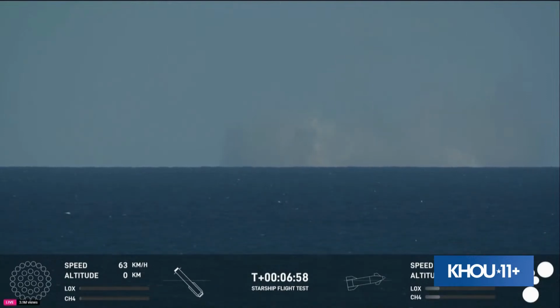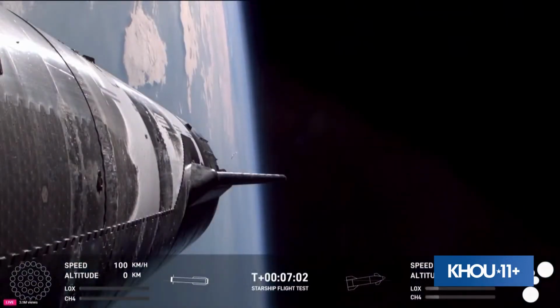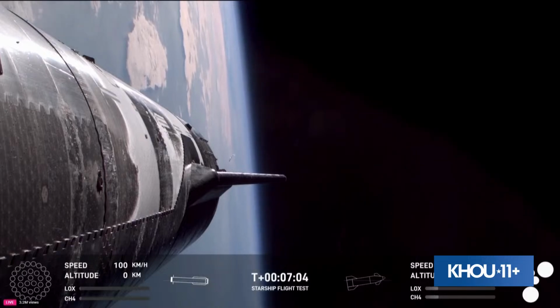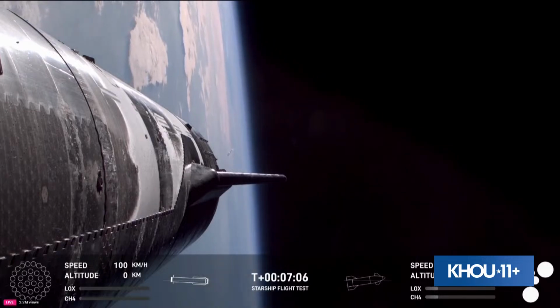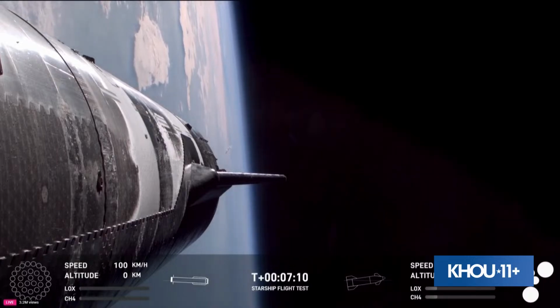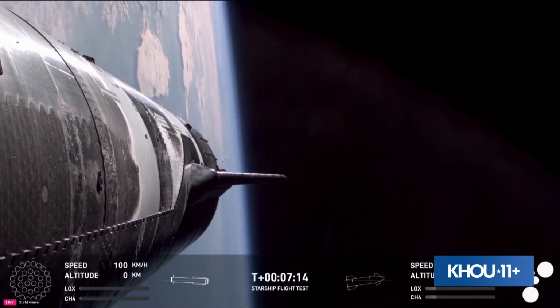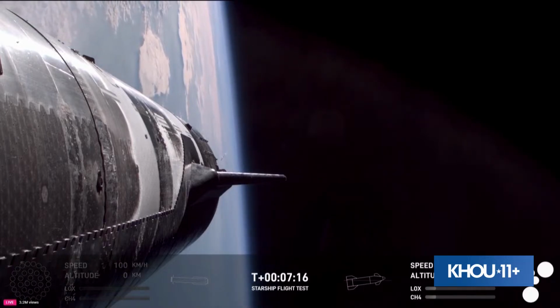Yeah, I'm sure the buoy cam views will be pretty awesome once again. So we'd like to confirm a water landing once again for the Super Heavy booster. Congrats to the SpaceX team for making that milestone as well. Now, ship continues to look good.